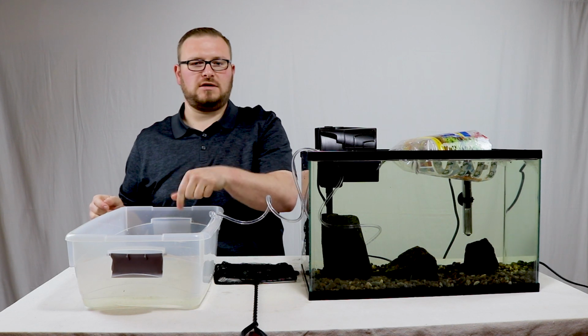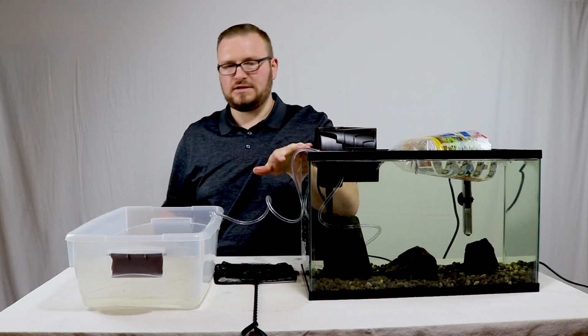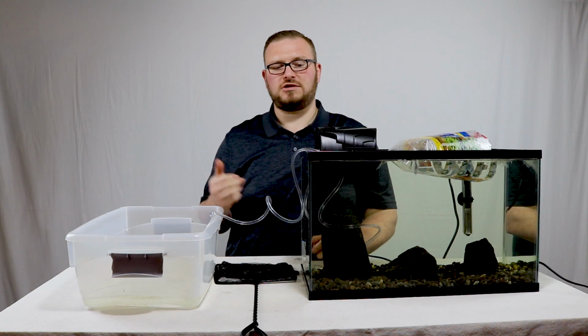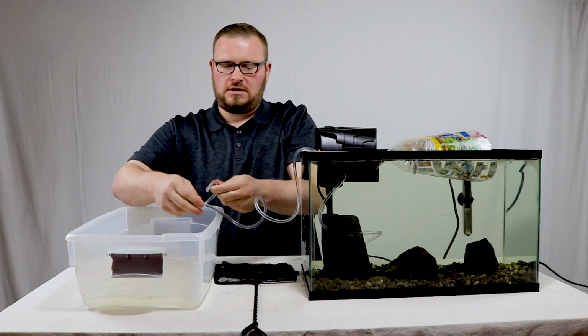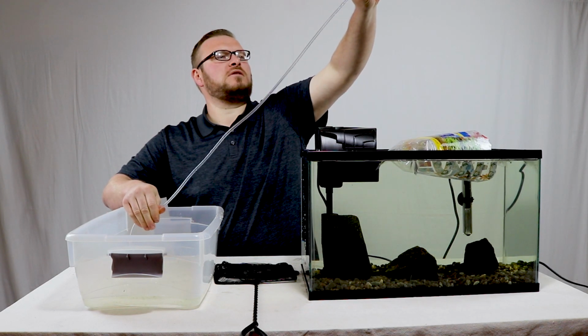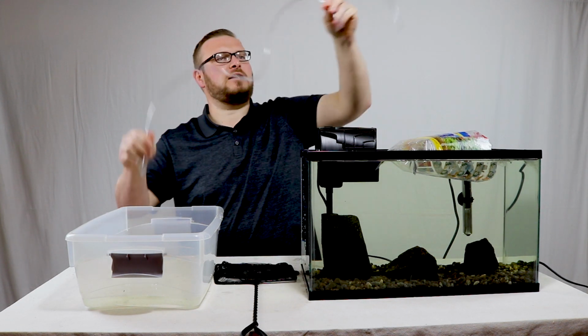So now with the fish in the container, you're just going to let this sit here and slowly drip the aquarium water into their water. That's going to slowly adjust their water to the parameters of your aquarium water. That way when you add them, there's no change in pH or temperature. It'll be as close as you can get it. Now in my case, and in most cases, that's not really necessary, although it's good to do. There's nothing bad about doing it that way. It's probably the safest way to acclimate fish.